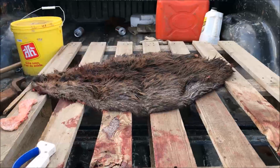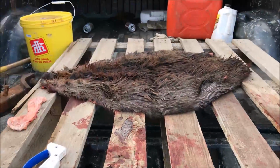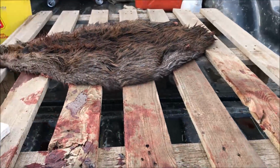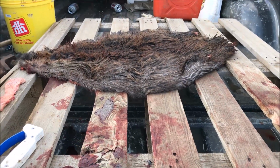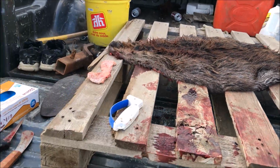Another beautiful thing about skinning beavers on site like this is I'm going to take this beaver pelt to the water and give it a nice rinse, clean it off nice, and then throw it on this pallet. By the time I'm home, it'll be dry, and I'll wrap it up and throw it in the freezer for a later date to be fleshed.